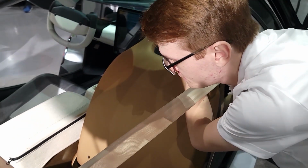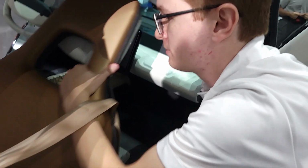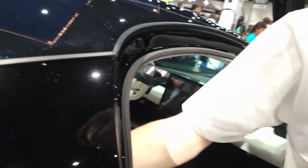No, that little thing there is the airbag. Oh, that's the airbag. Where are the airbags? So, passenger airbag is there. Driver airbag is in the steering wheel. In the yoke. Yeah. Okay. And there's no side airbags or anything. Okay, just the front airbags.